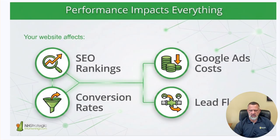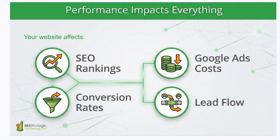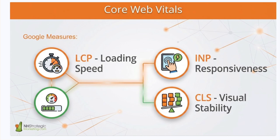So it can impact lead flow in a dramatic way. And lead flow is the lifeblood of a business. You've got to have good lead flow coming in all the time. Otherwise, things go south. All right. And let's talk about core web vitals, right? So this is a Google-based terminology side of things. But it looks at a few different things, like the loading speed, the LCP, the INP, the responsiveness, like how responsive is your website, and then the visual stability of your website, right?